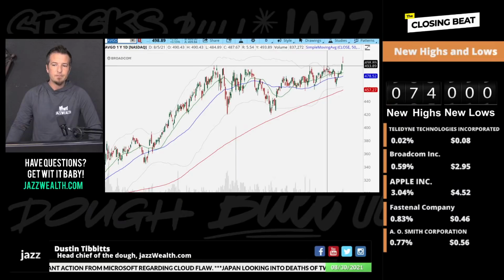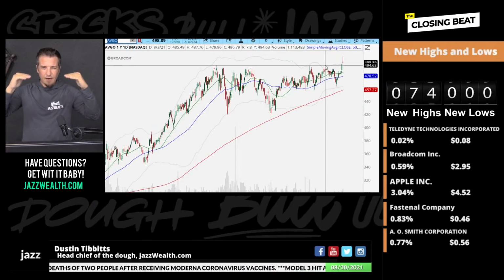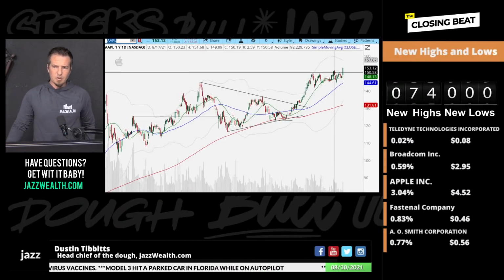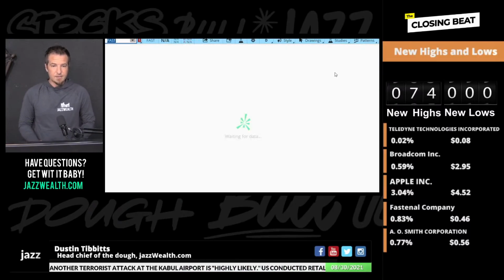Broadcom did break out the other day, but today continuing that breakout pretty much. I'm leaving my line here so you can see the area, the ceiling that it's had some trouble with, and today breaking over that, which Apple did as well. Apparently on the iPhone 13, you're going to be able to connect through satellite, not just through your 4G, 5G, whatever you're working with there. So a breakout there on some of that news.